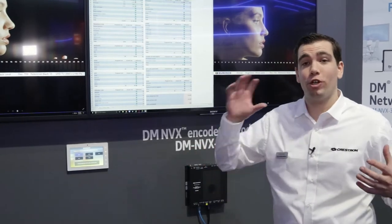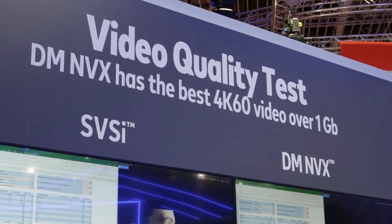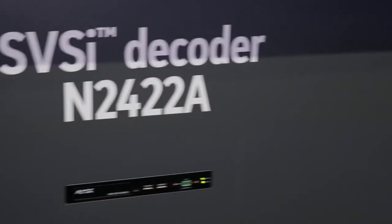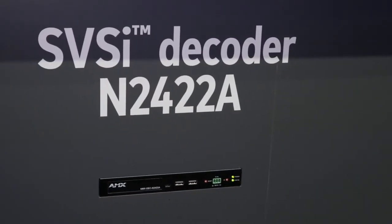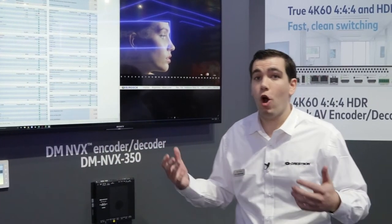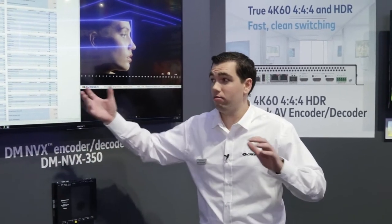Welcome to ISC 2018. We're here in the Crestron booth at the DM NVX stand, where we're showing the quality test. In this test, we're showing two products, the DM NVX and the SVSI decoder N2400 series product. Both products support 4K60, 444 over a standard 1 gigabit network, but there's clearly a difference in the output of the video.